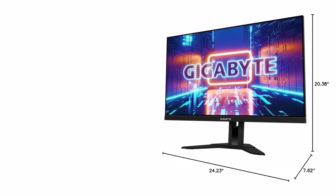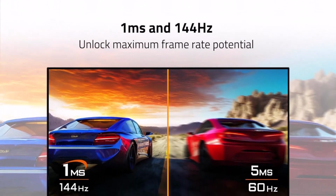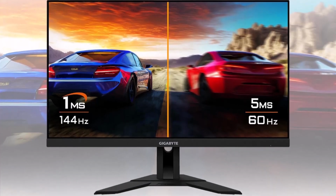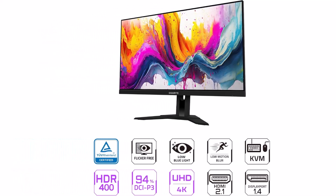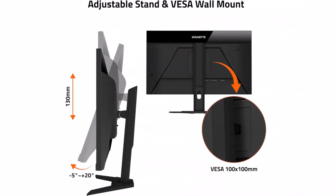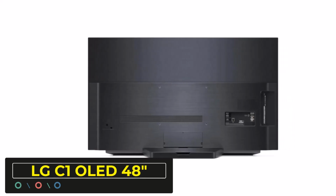Color quality is also strong, thanks to its IPS panel, so viewing angles are excellent and it does pack a wide color gamut, though not as wide as the best monitors of today. Factory calibration is above average, there's a good sRGB mode for everyday use, and contrast is typical for an IPS panel. To top it off, Gigabyte includes a KVM switch and a height adjustable stand, which are both neat feature additions. Number 5. LG C1 OLED 48-inch.